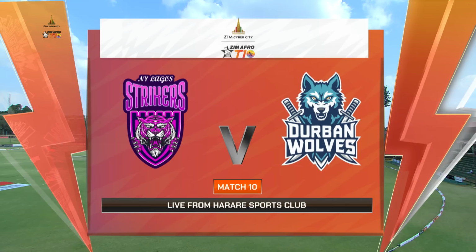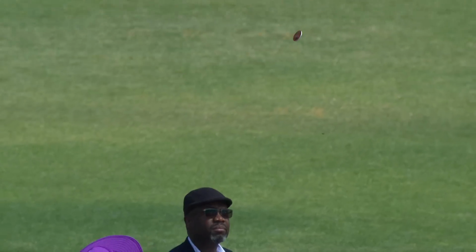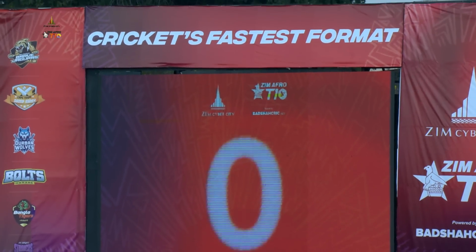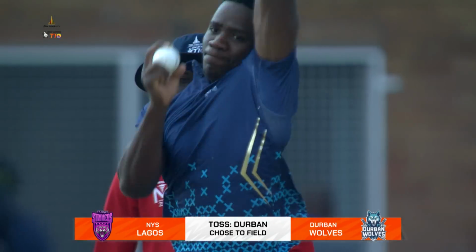Zim Afro T10. It's the NYS Lagos up against the Durban Wolves. It was the Durban Wolves who won the toss today and decided to have a bowl first. Day 4, match 10. Durban Wolves, who are bottom of the table, up against third, the NYS Lagos.